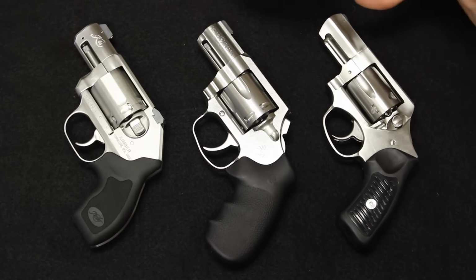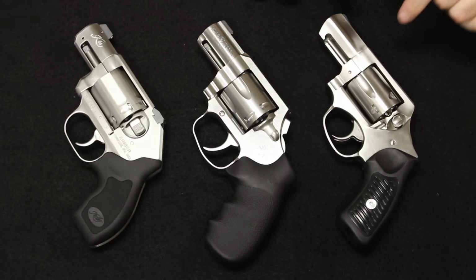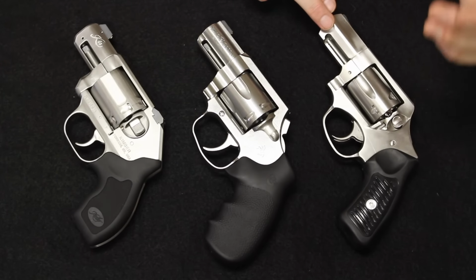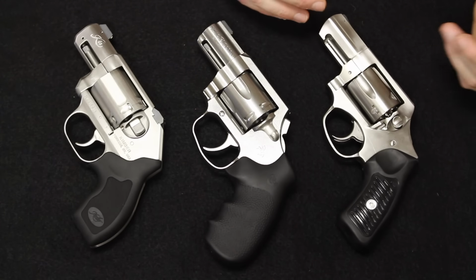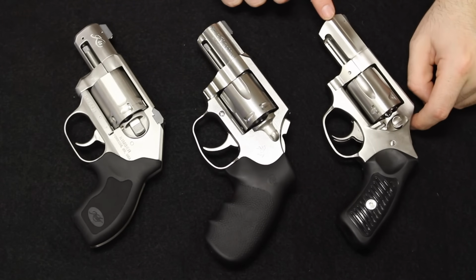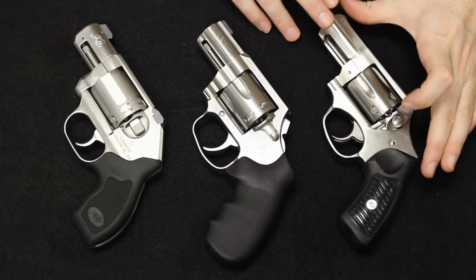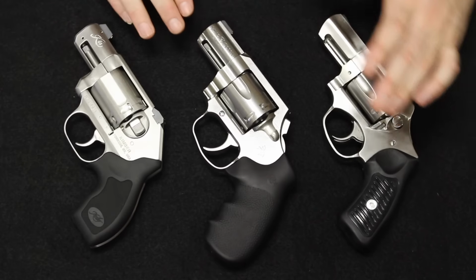They have the Match Champion versions, and different sight configurations with the high-vis fiber optics and the longer barrel options. You can get different grip options if you want wood or just strict polymer. Of course, those are all things you can switch out after you buy your model as well. You can get it with a hammer or hammerless like you see here, and also in the brushed stainless and the blued. Now the basic model, as you see here, is going to retail around the $550 to $600 mark.